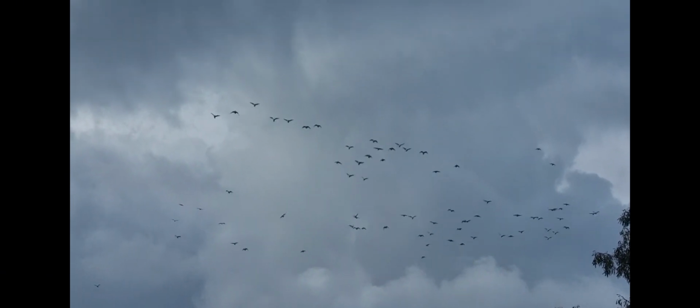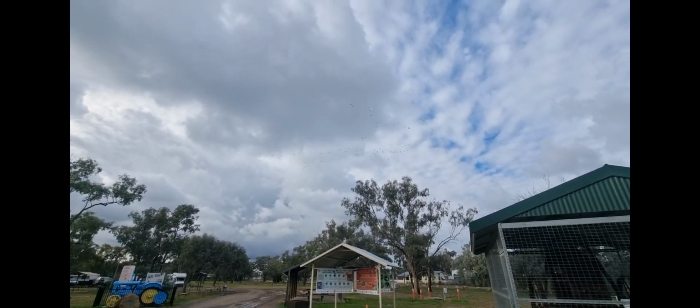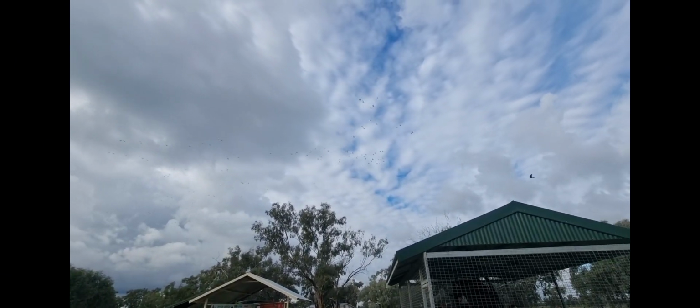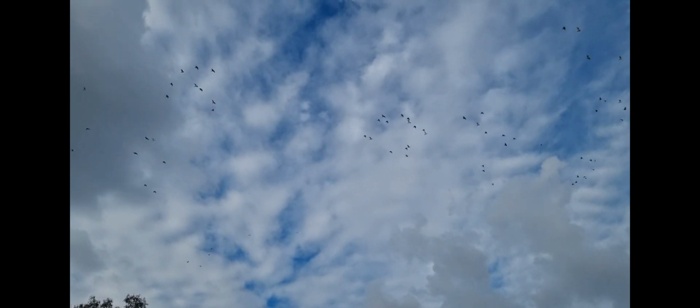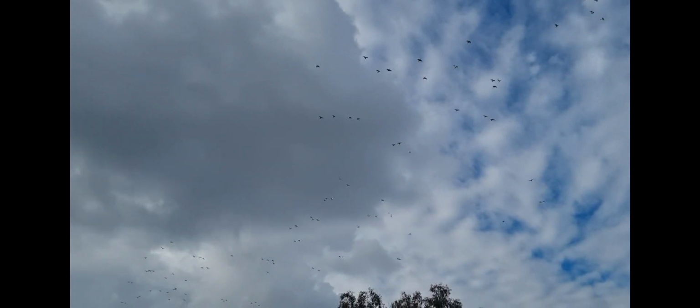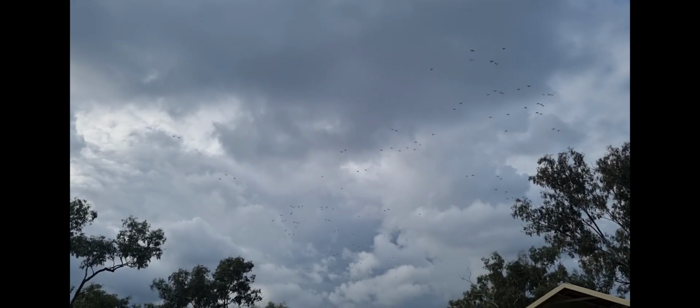Wow. Oh, there's heaps of birds around, eh? We even saw pelicans just before, down by the river. So that was pretty cool. Oh, wow, there's heaps of them. It's not the most of them I've ever seen, but there's a few.